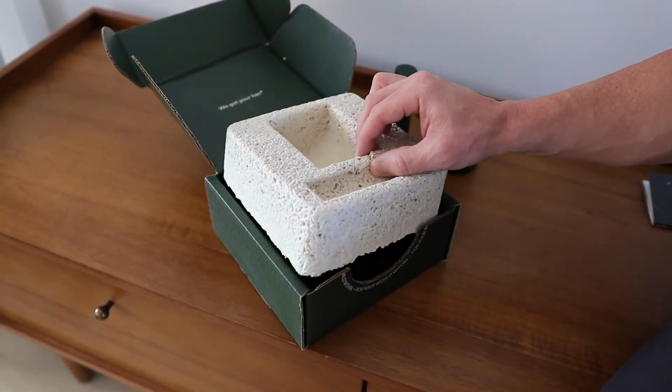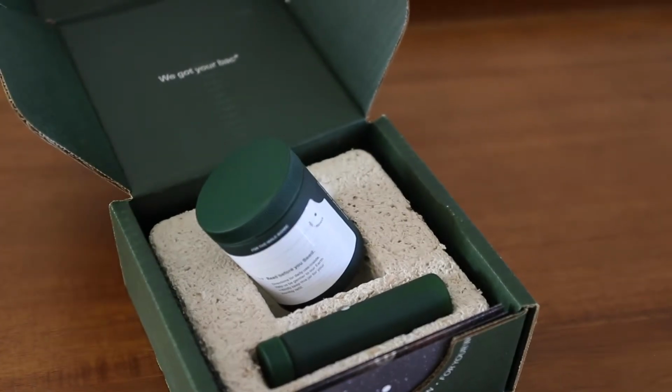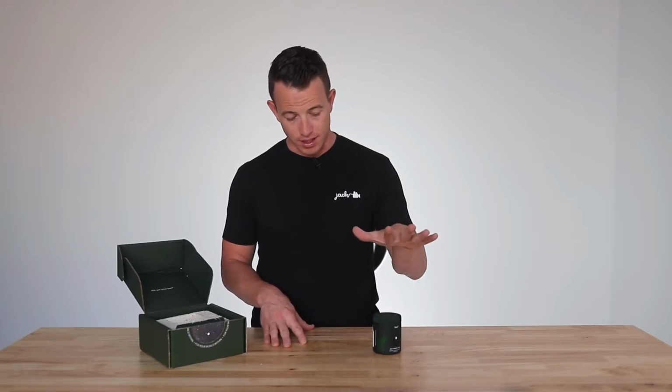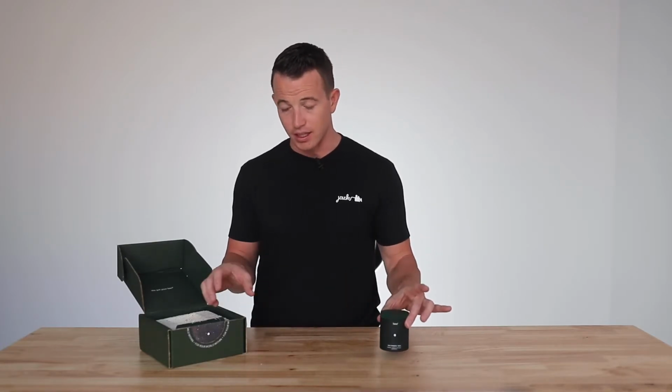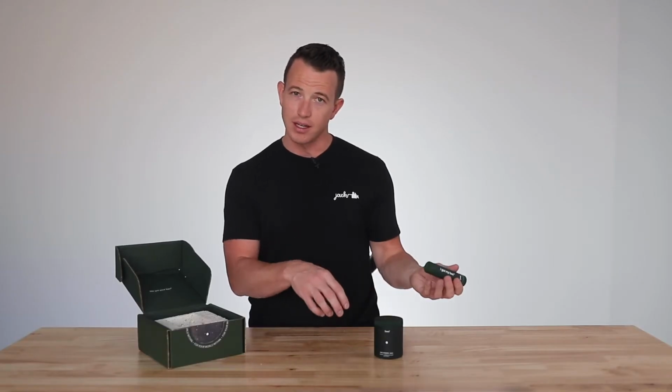Rarely do I see a brand really go this far with sustainability in their packaging. The paper label on the back here is also FSC certified. This is not cheap to do necessarily. They're using glass, which is infinitely recyclable, as we know. So you've got this daily pre and probiotic supplement company. This larger jar here is what they fill for daily use, and then they have this smaller one that's empty that you can fill to travel with a lot easier.